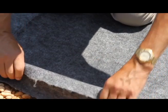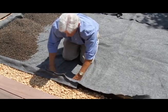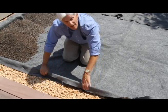We bring the filter fabric up and above the edging. When everything is installed, then we come along with a pair of scissors and we cut this edge very cleanly so that you never see it.